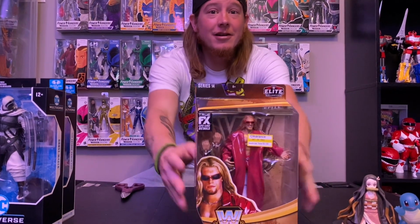The other thing we found at Target today, which I already have, and I already have 2, but we had to get a 3rd because I have to open it, and it's on clearance.